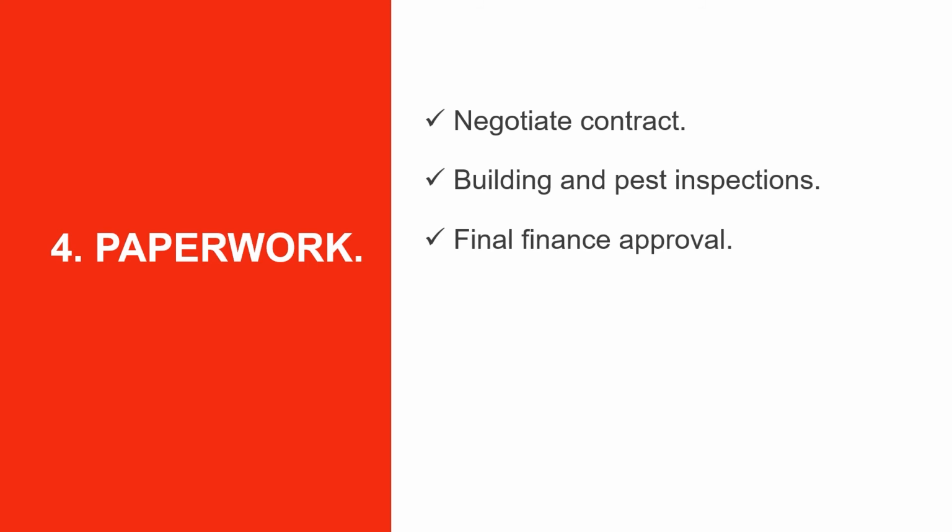Now the paperwork really gets underway, and it's a good idea to surround yourself with professionals that can help you through the process. So as I said, head back to your lender to get final approval of your finance, and then find yourself a conveyancer or a lawyer. Your lender and your legal representative will take care of most of the legwork, but making yourself available to sign documentation promptly will make their job easier and your transaction go more smoothly.